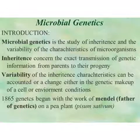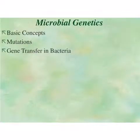There is a rearrangement of sections in the DNA molecule. There is an exchange of a DNA region with another DNA molecule. That's recombination. So some mutations are harmful, some beneficial, and some are neutral.